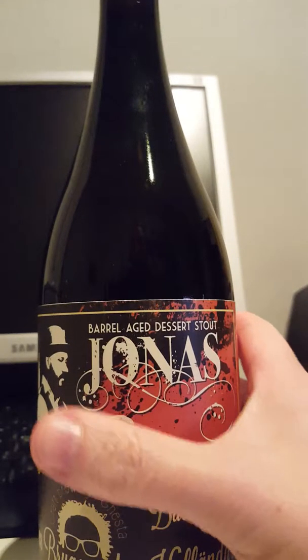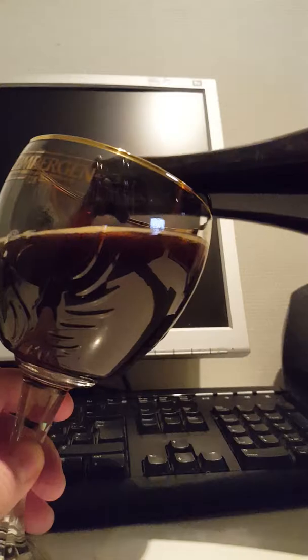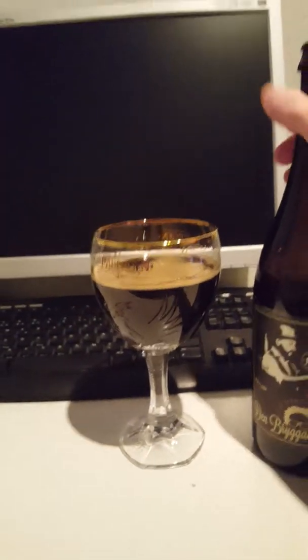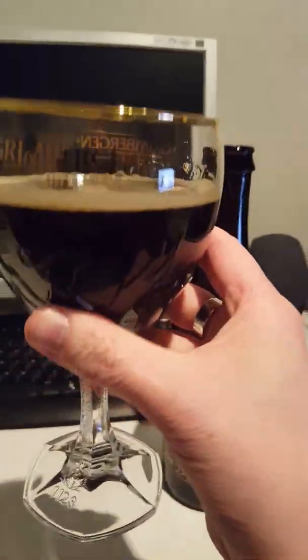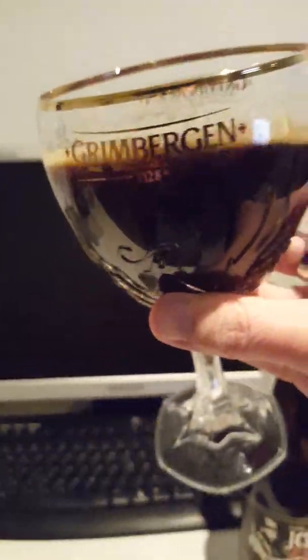There we go. A little bit of smoke there. And let's get a bit of beer into a glass. Listen to that sound, guys. That gloopy sound. There we go. Right, there we go, guys. As you can see, not much of a head. Brownish black beer. A little bit of alcohol lacing there as I rock the beer to and fro.